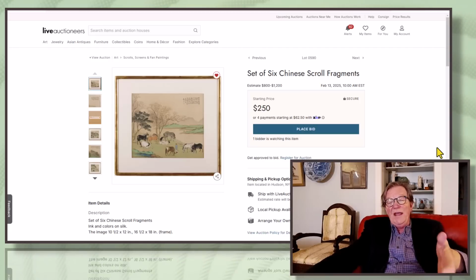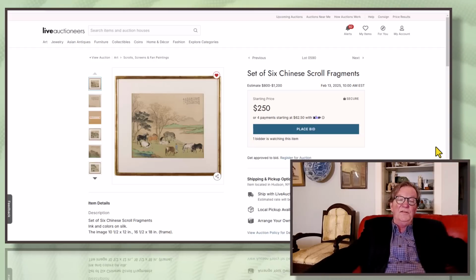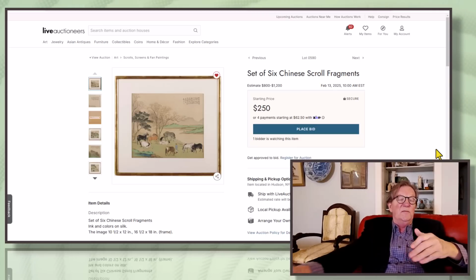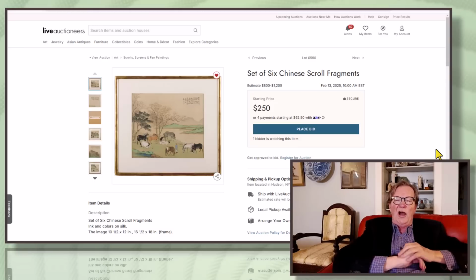Well, the frame on these pictures is, I'm going to say it, these frames probably cost $400 to $500 each. So you've got $2,400 worth of frames. And then you've got the paintings thrown in. So what's the lot worth? Well, I think their estimate is probably going to come in pretty close to true. I think they might bring a little better. I think they might bring 1,500 to 2,500, but I don't think you'll cover the frame costs.